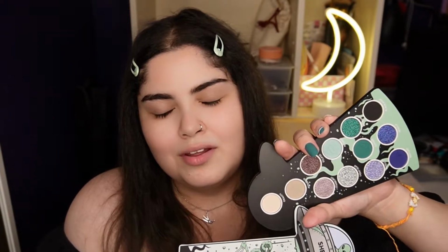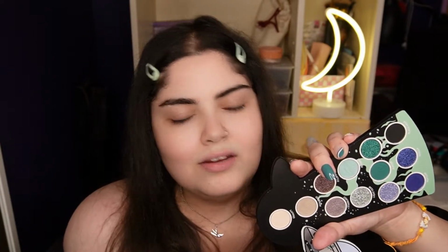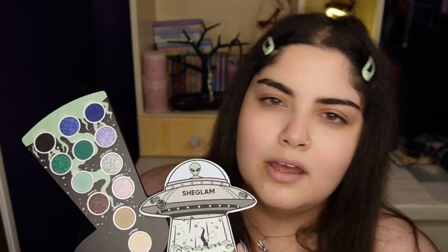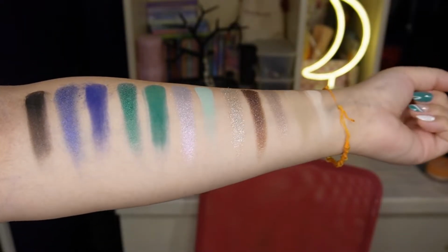Green is not my favorite color. I much appreciate the blues and the purples on here, but I will use green because green is the color that represents the aliens, and I do think that green looks good on me, even though it's not a color that I like personally. It has 6 greens, 6 mattes, and I think it's a good assortment of colors.